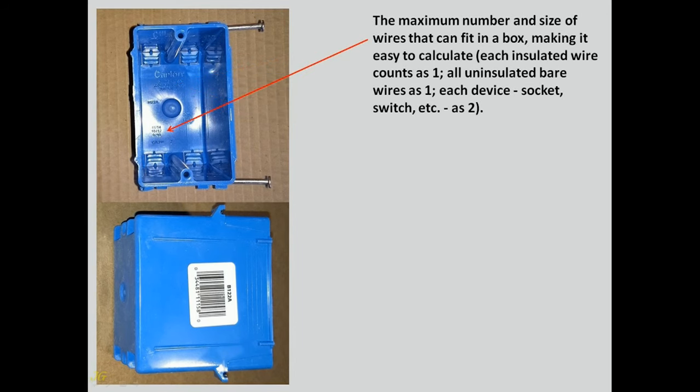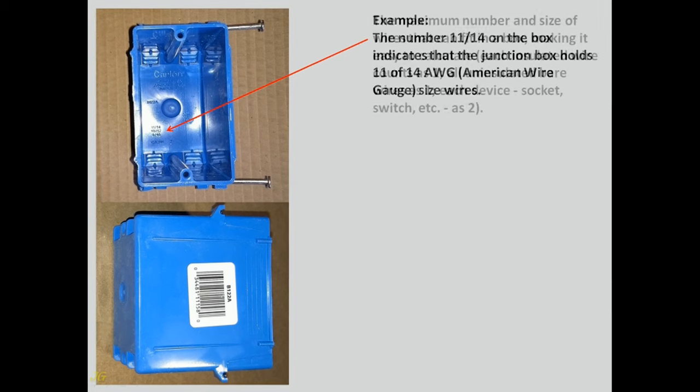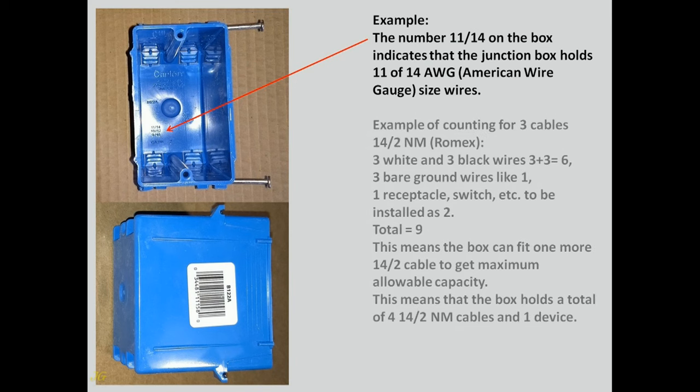The maximum number and size of wires that can fit in a box, making it easy to calculate. Each insulated wire counts as one. All uninsulated bare wires count as one. Each device, socket, switch, etc. counts as two. Example: the number 11/14 on the box indicates that the junction box holds 11 of 14 AWG, American Wire Gauge, size wires.